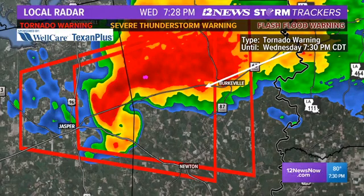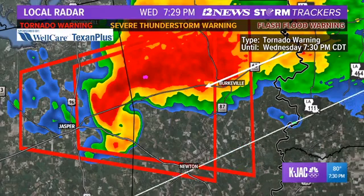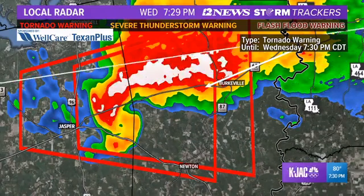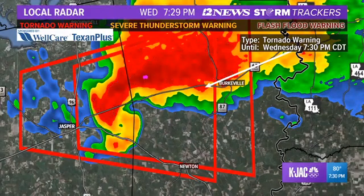This is a particularly dangerous situation. And again, you want to get away from glass, out of mobile homes. If you live in a mobile home, go to the nearest substantial shelter. If you are southwest of Burkeville, in around Burkeville, around Newton, you want to get into a substantial shelter, protect you from flying debris. Again, this is an extremely dangerous situation. You do not see things like this in southeast Texas.